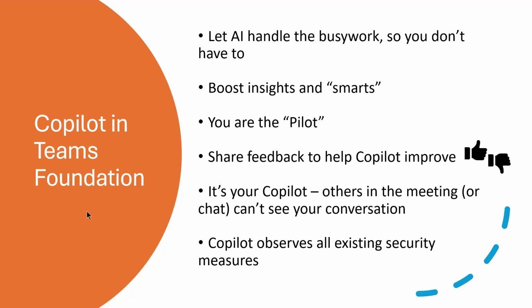And as we've been learning in this series, any security or permissions that your organization already has established, Copilot is going to follow those guidelines. So if you can't normally get to it based on security and permissions, then Copilot is not going to help you get at it either. So those are some foundations.